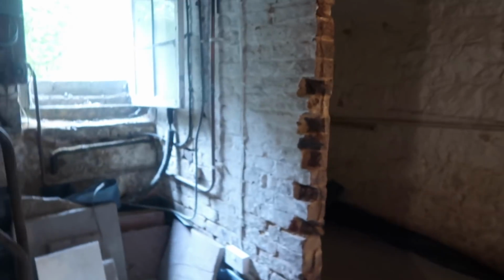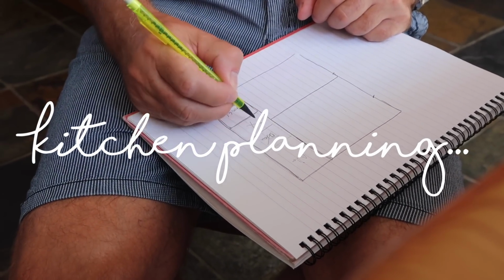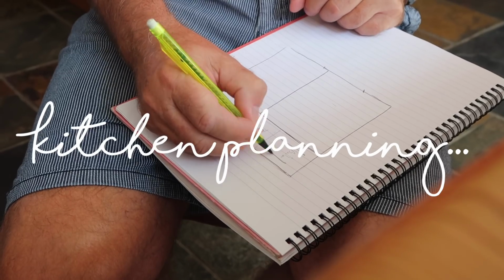I am so excited, man. Here's my little window. Oh, this is nice. This is bigger than I thought. That's the most recent update. Today they're just going to continue digging out that room, so you'll see the end result later on. 4 units, so that'll be oven, boiler. So the boiler will sit in there.